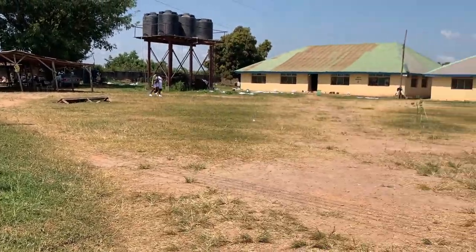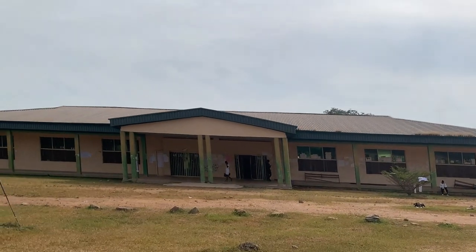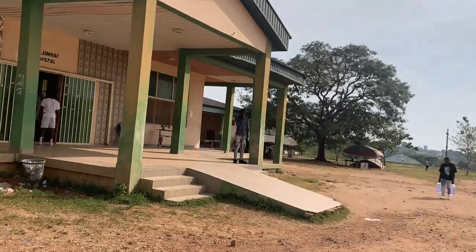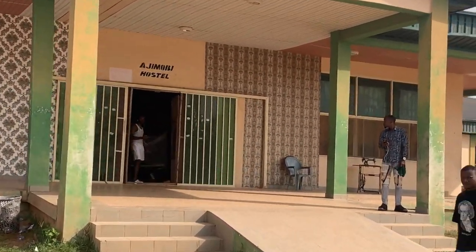Beside Alao hostel is the kitchen. Preparation and collection of food goes on here. Towards the outside part of camp is the boys hostel. This is the popular Ajimobi hostel. It is a big hall and all of them are in there. There are like two smaller extensions by the side, but 90% of the boys are in this hall.